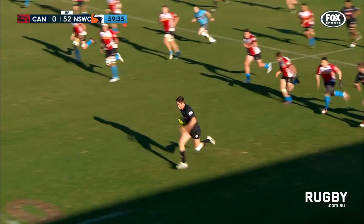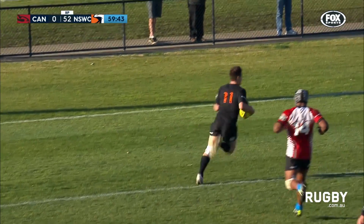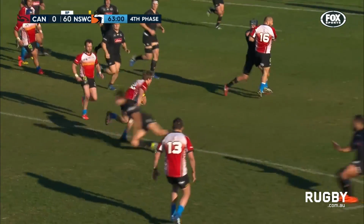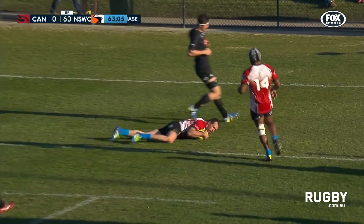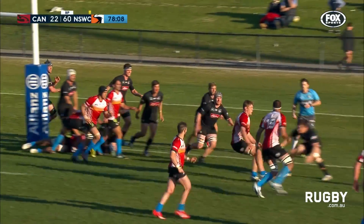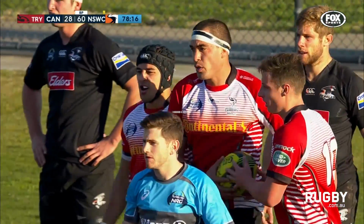Oh, it's been brought in by you-know-who. Newsom. Newsom has Spade on his tail. Newsom takes it all the way. The Vikings finally giving the home fans something to cheer about just after the hour mark. Jackson Hope gets past a couple. Andrew Smith is going to post the Vikings' first try of the match in the 63rd minute. They got 4 more before the final whistle. Too little too late, however. Eagles running out 32-point winners.